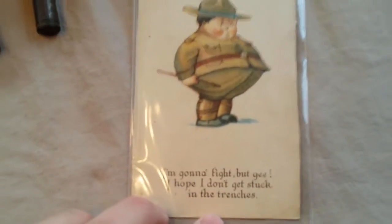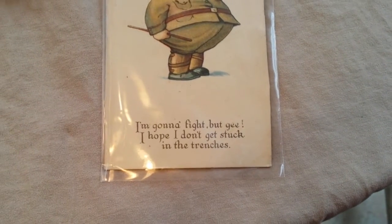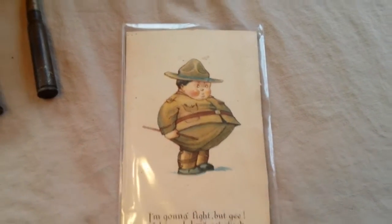I got this really neat postcard right here. It's actually kind of humorous. It's got kind of a big guy there, and it says, "I'm going to fight, but gee, I hope I don't get stuck in the trenches." So I thought that was kind of funny.